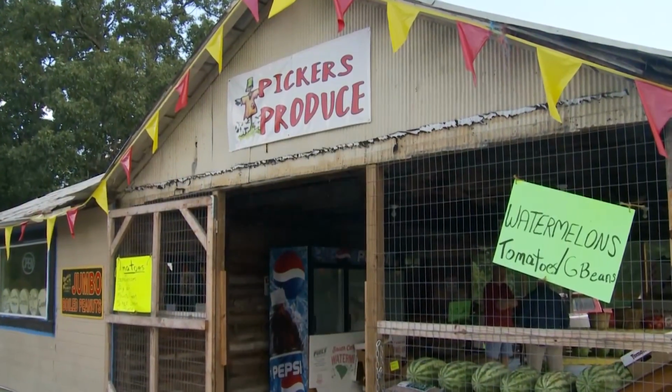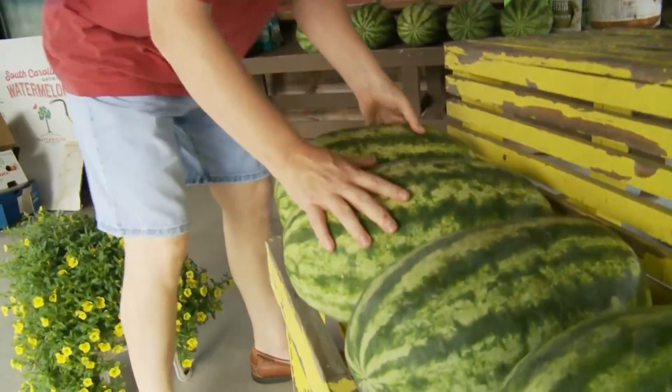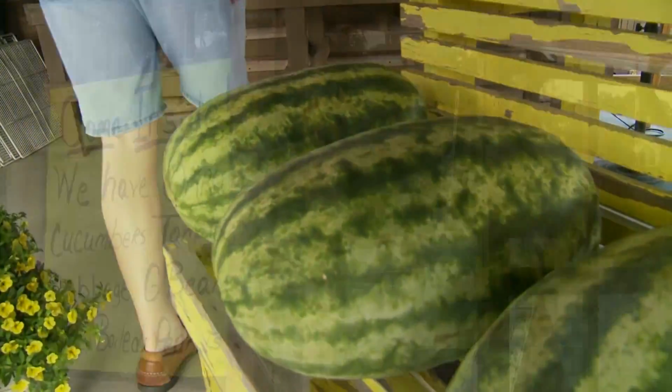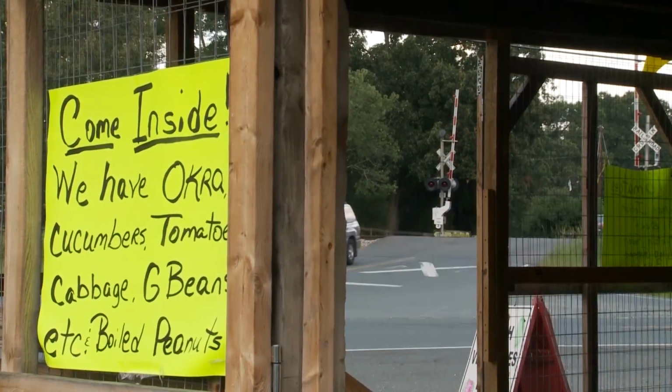Maybe there was more land available down this area, I'm not sure. And Jimmy Starnes, who's putting out fresh melons here at the local farmer's produce stand down the road. Yes, all locally grown right here, probably within a 25-mile radius.